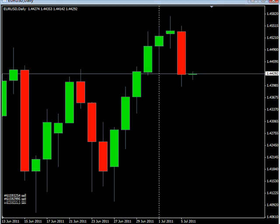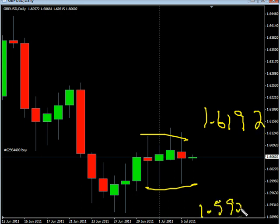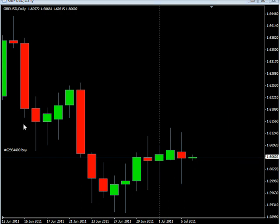Now, the pound-US dollar pair continues to move sideways. We are looking for it to potentially go as high as 161.92, possibly as low as 159.23. Look for some resistance around 161.40 and look for some support around 159.88.